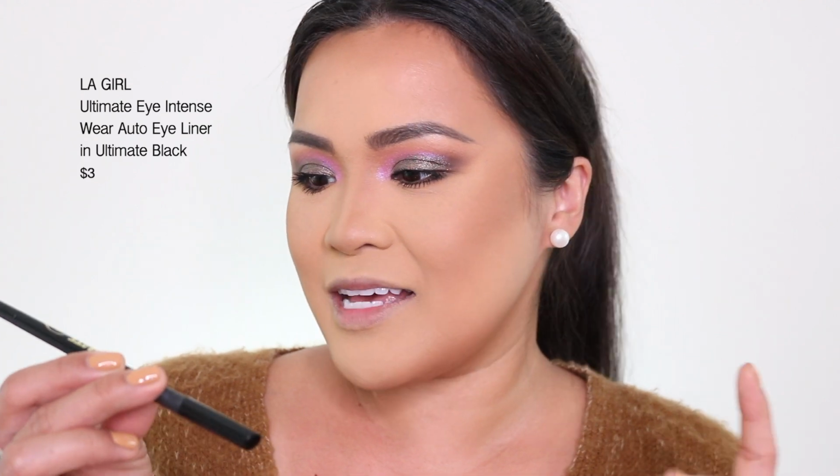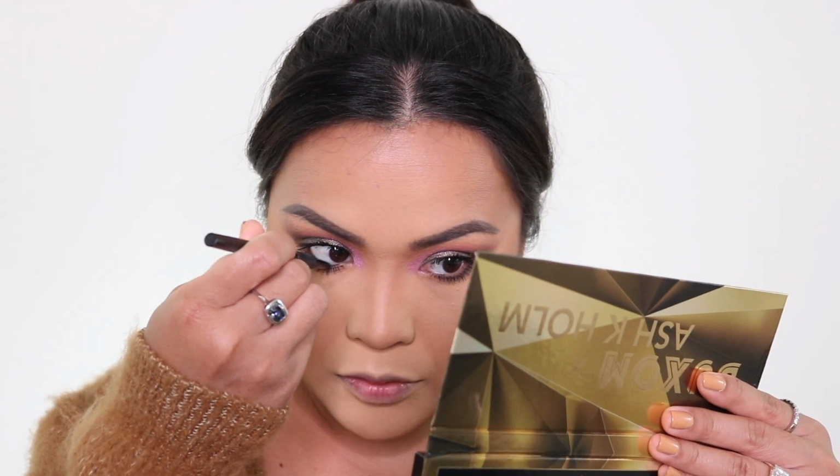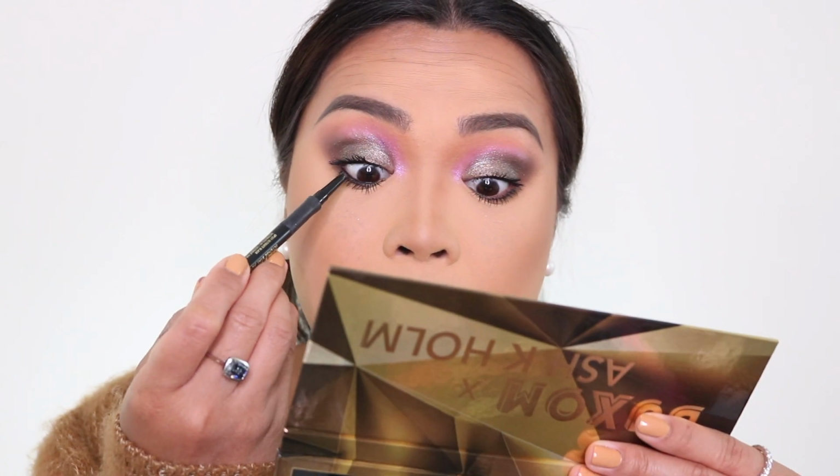Next thing I'm going to do is put the eyeliner. This one is LA Girl Ultimate Eye Intense Stay Auto Liner. Believe it or not, this is $2.50. Sometimes they go on sale and it becomes $1. So this is color black, Ultimate Black. I'm gonna put this under eye, and also on top.